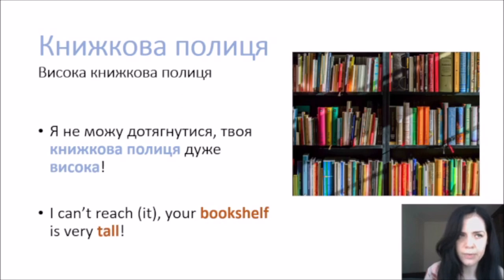Okay, so the word combination we have today with this word is висока книжкова полиця, a high or a tall bookshelf. For instance, я не можу дотягнутися. Твоя книжкова полиця дуже висока. Let's say you want to pick up the book from the very top of the bookshelf. And that's what you can say. Я не можу дотягнутися means I cannot reach something you're reaching for. Твоя книжкова полиця дуже висока. Your bookshelf is very tall.